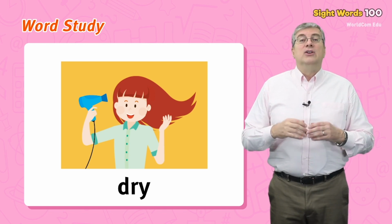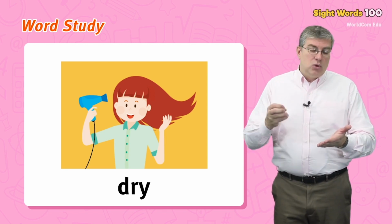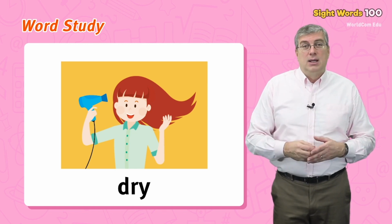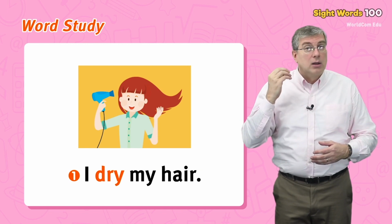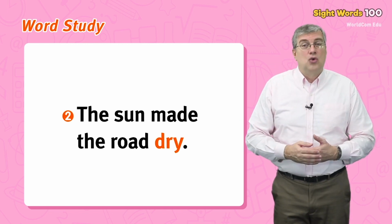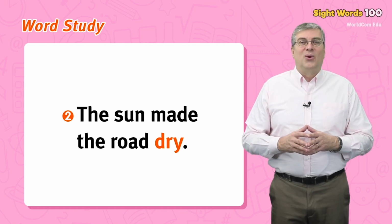Finally, we have dry. When you dry something, you remove all the water from it. For example, I dry my hair. Or, the sun made the road dry. Okay, those are our words for today.